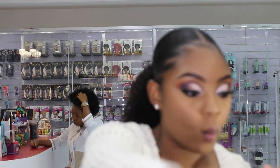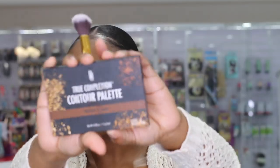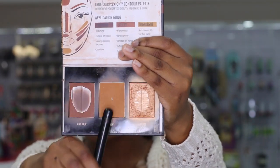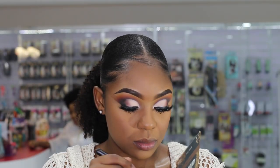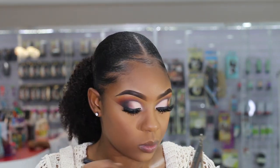And seeing that I'm actually going out tonight, I decided that I'm going to do a little contouring. So I'm going to use my Black Radiance Contour Palette, and I'm just going to mix those two shades. I think it's a medium to dark one.